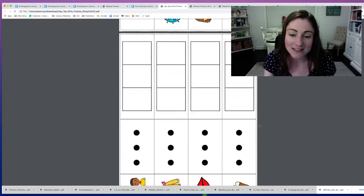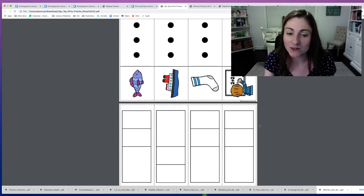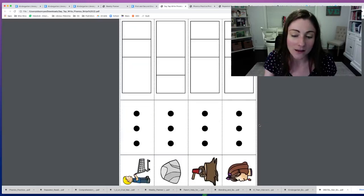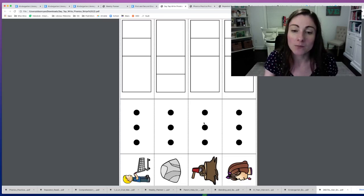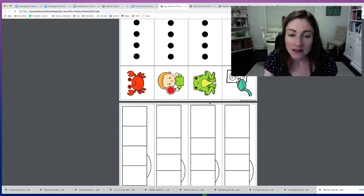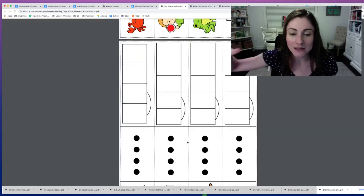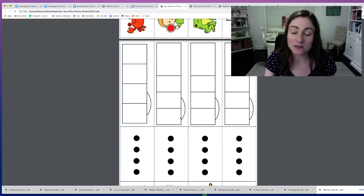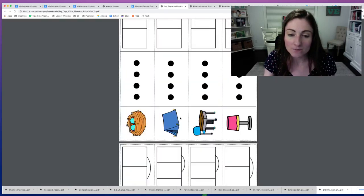Not going to be quite the same as if it were in person, but it still has that effect of slowing down what they're doing. And these are, I think, digraphs, so chop, chop, and I tell you what all the pictures are. Got blends. I like to use this little slidey thing to indicate that sounds get blended together. They're separate boxes because blends are made up of two individual sounds. They get blended together. So there's all kinds of skills.